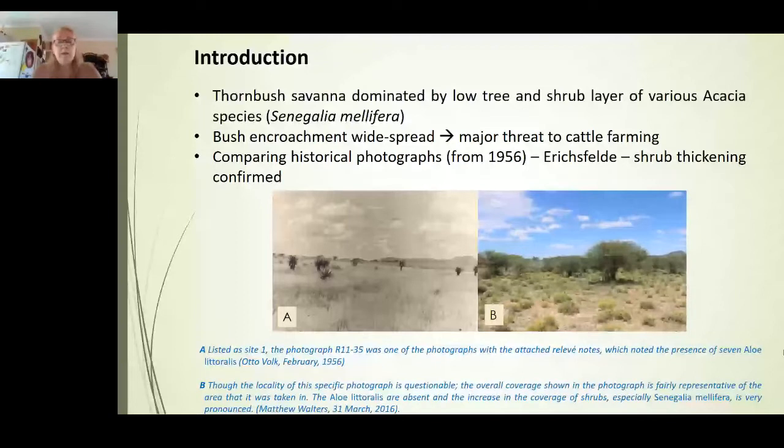One evidence of this is if we look at the photographs of Eriksvelde, which is our study area, and we compare a photo from 1956, we can see in this photograph, that's the left one, that there are only about 7 aloe species. When we look at a photo that was taken in 2016, which is on the right-hand side, we can see that these aloe species have disappeared completely, and the area was taken over by shrubs and trees, mainly our Senegalemifera. So the whole theory of shrub thickening is then confirmed if we do this comparison.